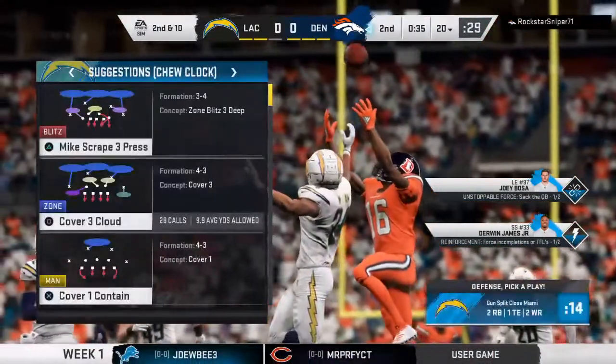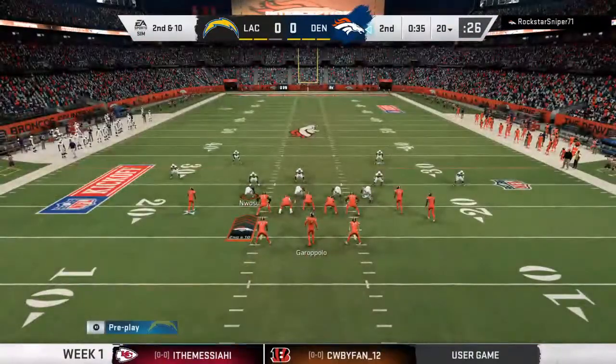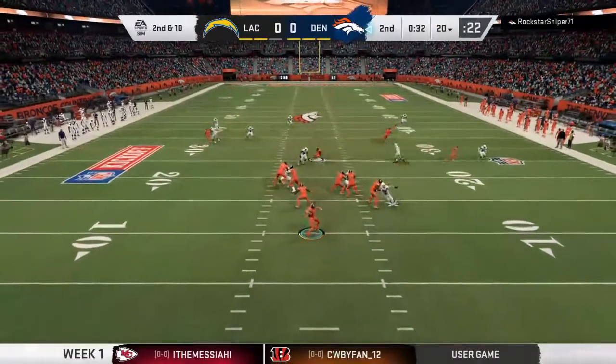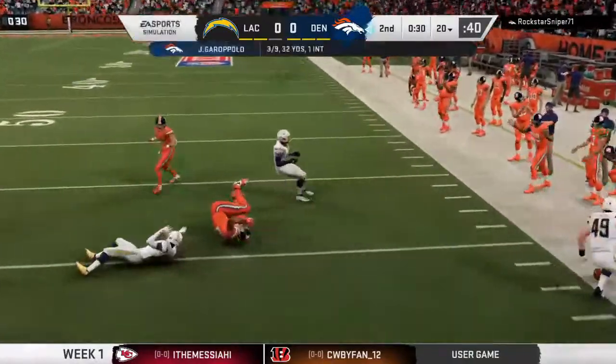Yeah, this is a confident group. At the very least, they're thinking field goal. Yeah, and I don't blame them one bit. I don't think you sit on the ball going into the half when you have a chance to put some more points on the board. To throw on 2nd and 10, Garoppolo. And this one incomplete.